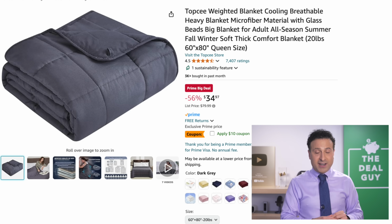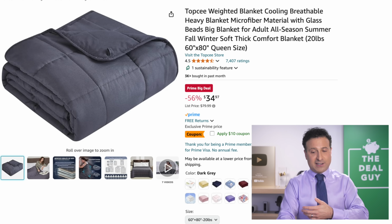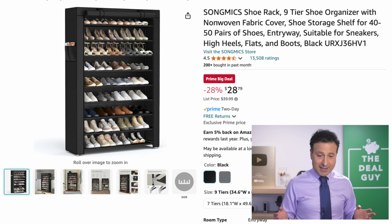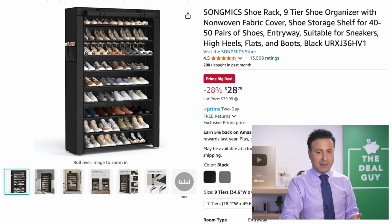The weighted blanket right here has an additional $10 coupon. That'll lower your price to $25. This is a 20-pound weighted blanket. That is a phenomenal deal. I should also mention, I'm getting a lot of requests for organizers right now. So I just want to go through a couple of them. This 9-tier shoe organizer at $29 is extremely well rated. That might be something you want to consider.